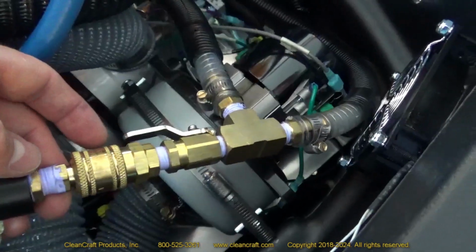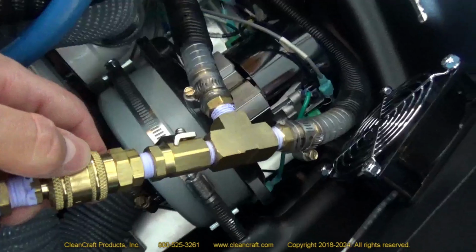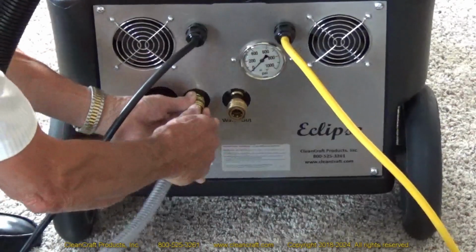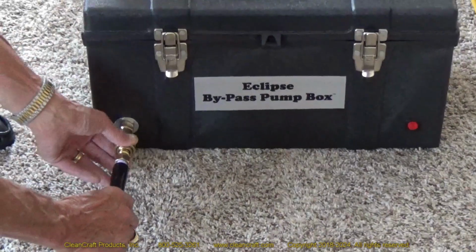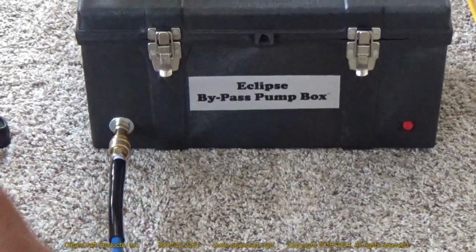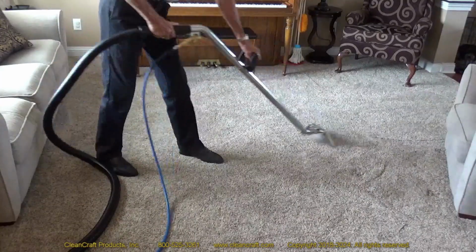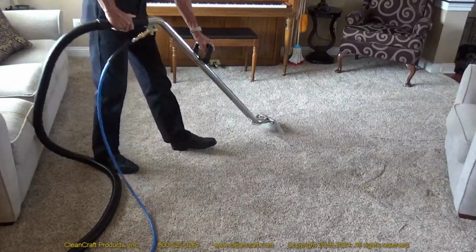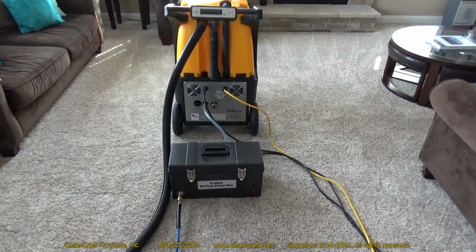Our Reroute Bypass technology built into every Eclipse has the ability to reroute water from the solution tank to a separate output connection. When used in conjunction with the optional accessory called the Eclipse Bypass Pump Box, you are back in business without having to stop and fix your problem. This technology saves face in front of customers and allows you to finish your jobs. See the other video on our website for more information about the Eclipse Bypass Pump Box.